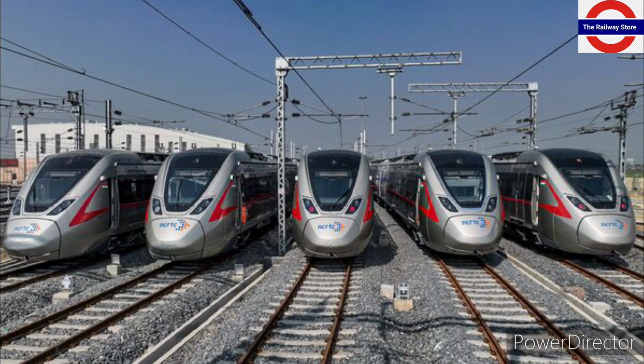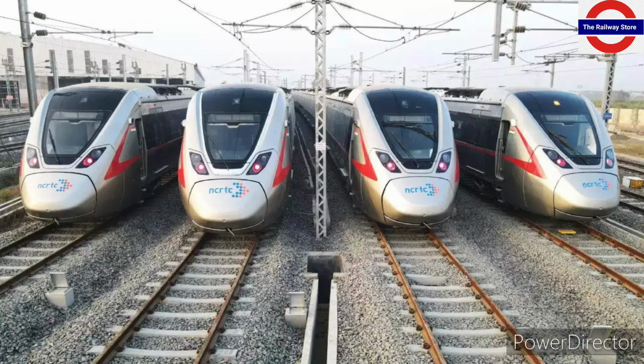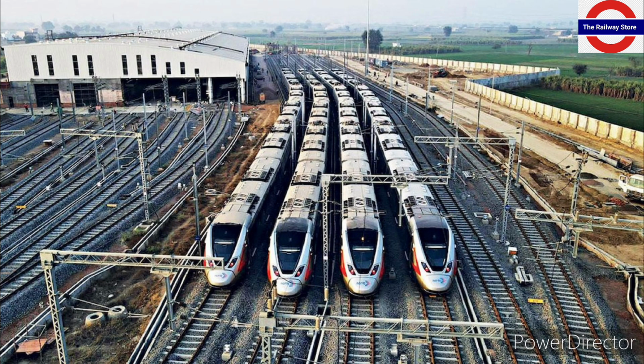The current status of this project is that the Government of Uttar Pradesh approved the detailed project report, that is DPR, for Delhi Meerut RRTS. The central government approved 30,274 crore rupees for this project. The Prime Minister laid the foundation stone of this project. Civil construction work on about 50 km between Ghaziabad and Shatabdi Nagar was in progress. Construction of Anand Vihar station on the Delhi Meerut RRTS corridor began. Track laying started in Ghaziabad station of the corridor.